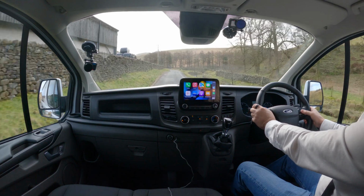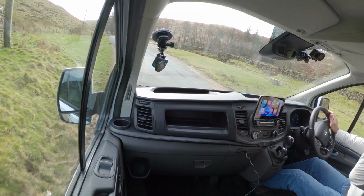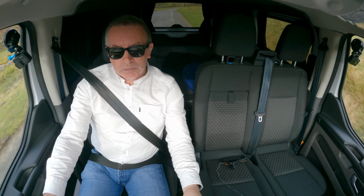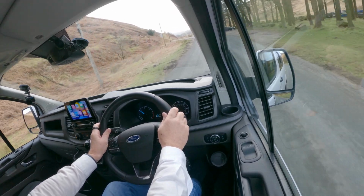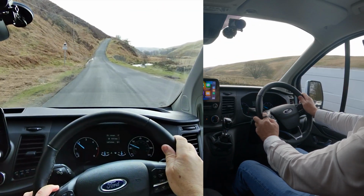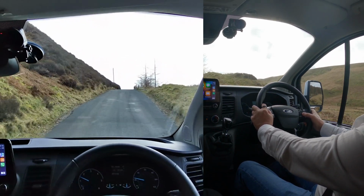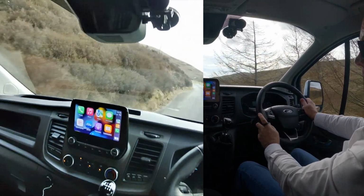Sheep on the road up there. That's instantaneous miles per gallon. There you go in the centre there, and we're just moving that. 216 miles of fuel left, miles per gallon, how many miles we've done, and the digital speedo. And that's your Apple CarPlay, of course.